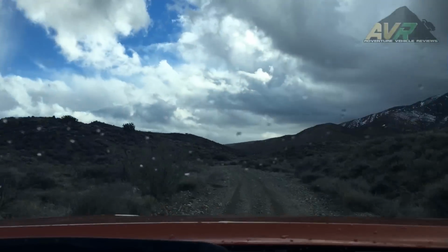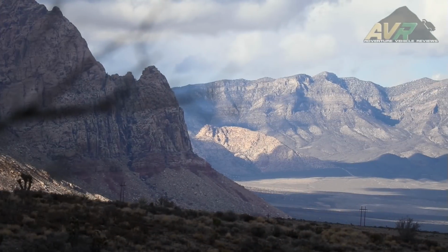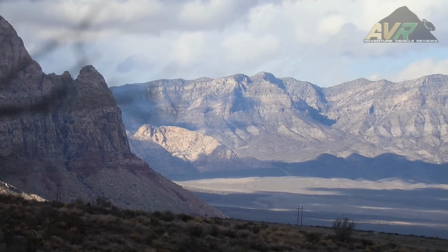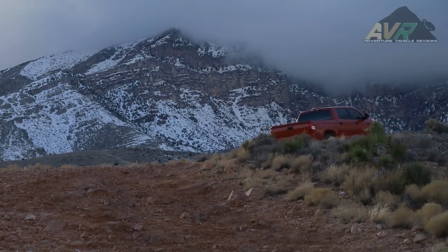This trail had no shortage of surprises as we pushed the Tundra further up in elevation and further back into the mountainous terrain, all fueled by the TRD Pro's go-anywhere attitude and whatever glimmer of hope remained of getting Devin airborne.